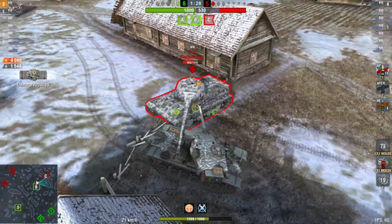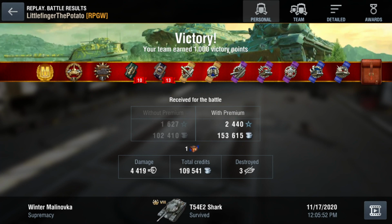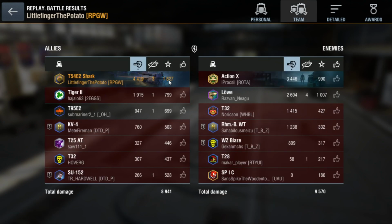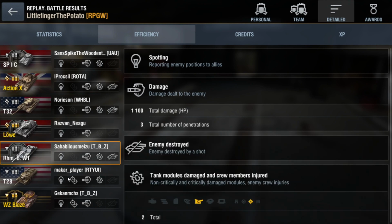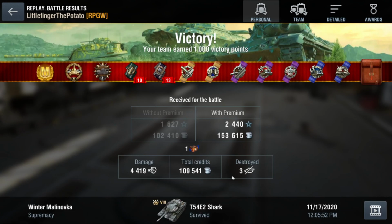Over 4k damage on my first game in the tank. And there we go. Finish it off with 4419. As you can see here, since we went to the middle, we even got a scout medal. 109,000 credits. So 1627 on the experience, and I'm sure part of that is because we held B for the entire game. Victory points seized, victory points earned, 780. So good positioning, a little bit lucky there on their positioning, but as you can see, very accurate gun and able to do some nice damage.